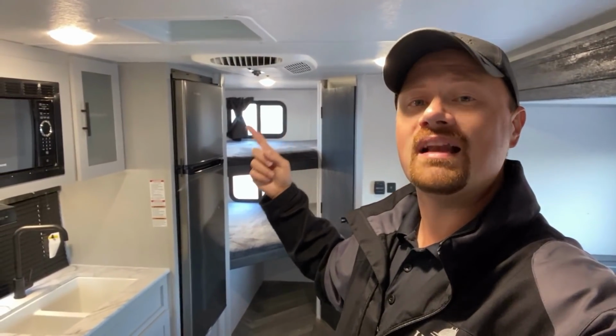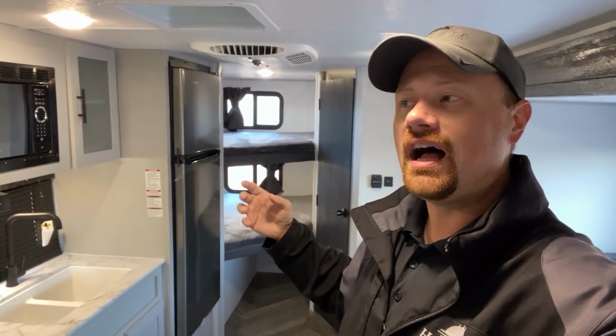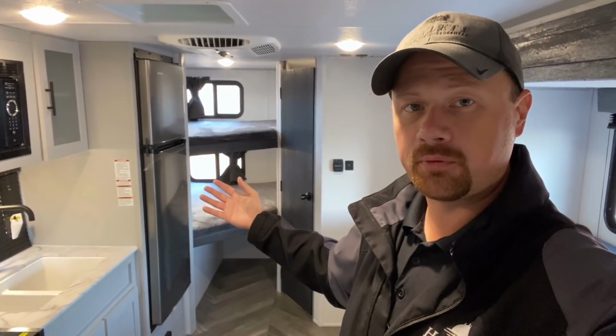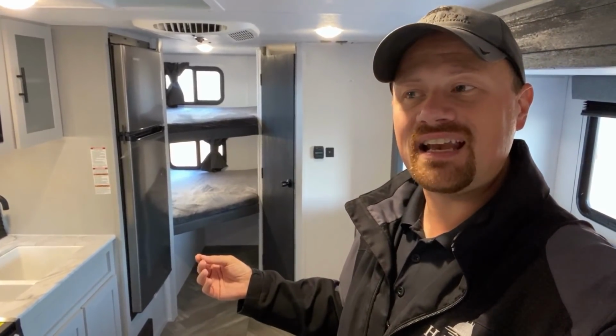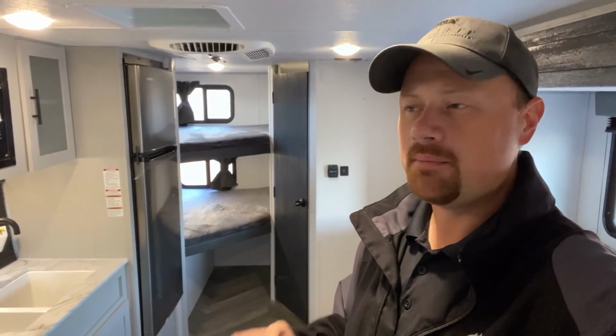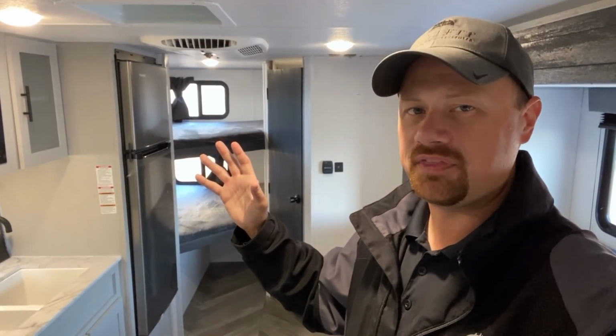Now, if you want to add some extra solar, you want to do some more boondocking, you want to be able to keep that 12-volt fridge up and running, you have the capacity of extending that. But I like how they don't call it an indefinite dry camp package, because that's absolutely not what this is.